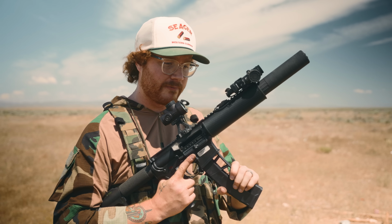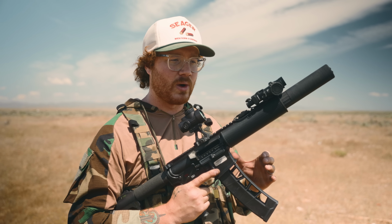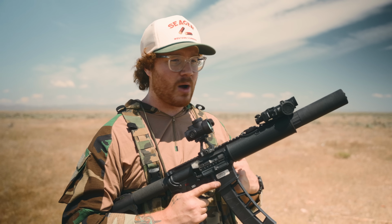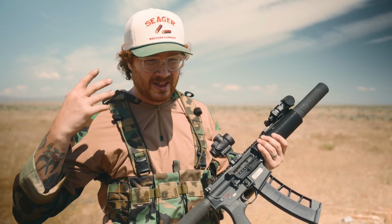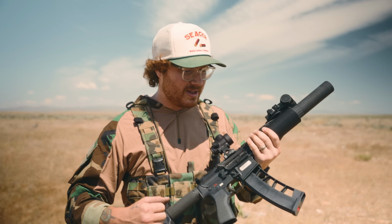So if you were looking for a home defense gun and you're the guy who thinks that a PCC is the way to go, I think this is the PCC to choose for home defense. You're not waking your family up, your kids up, that you don't want them to see anything crazy. You're not gonna concuss yourself every time you shoot. Even a normal suppressed PCC with some nasty rounds in there is gonna hurt your ears indoors.